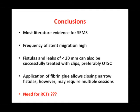The authors have said that there is a need for RCTs, but an RCT in this area is really unlikely because, let's say, in high volume centers the sleeve leak rate is around 1%. So just for including one patient for endoscopic therapy, 100 patients of bariatric surgery are required. It is unlikely that we'll ever have any RCT here.